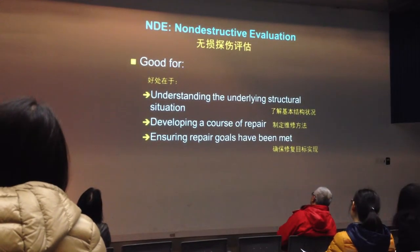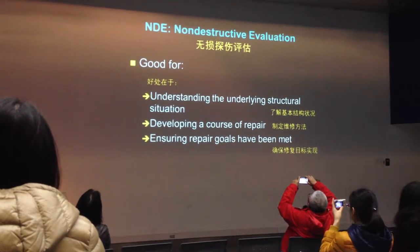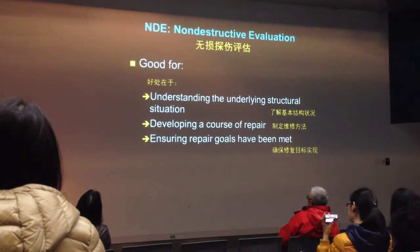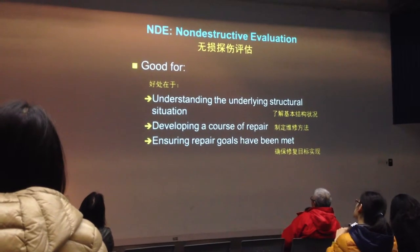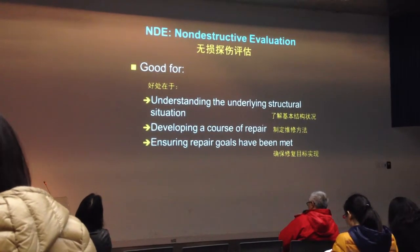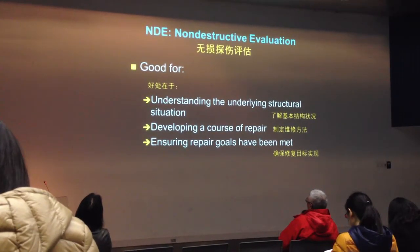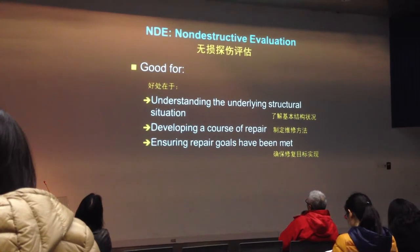Now, the first step to solving a problem is an understanding. Non-destructive evaluation, or NDE, is what we call the group of tools and technologies that allow us to develop an understanding of the current situation surrounding a masonry problem while minimizing any damaging intervention. The data from these NDE tests help to guide the design and repair and restoration projects, and also ensures that those project goals are met when any work is finished.